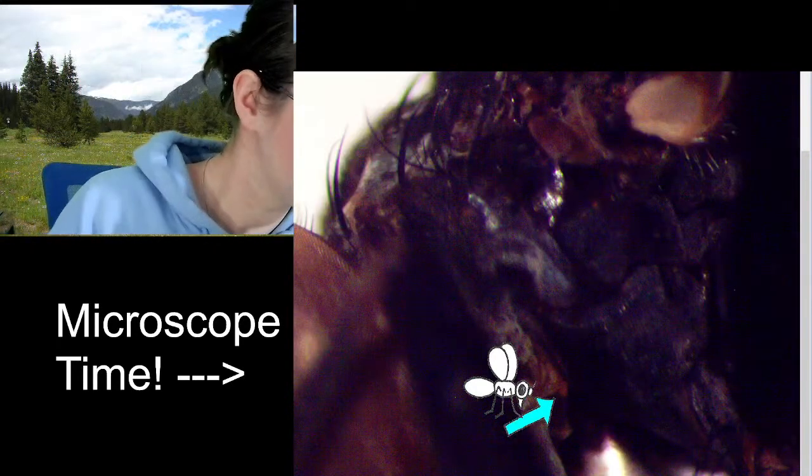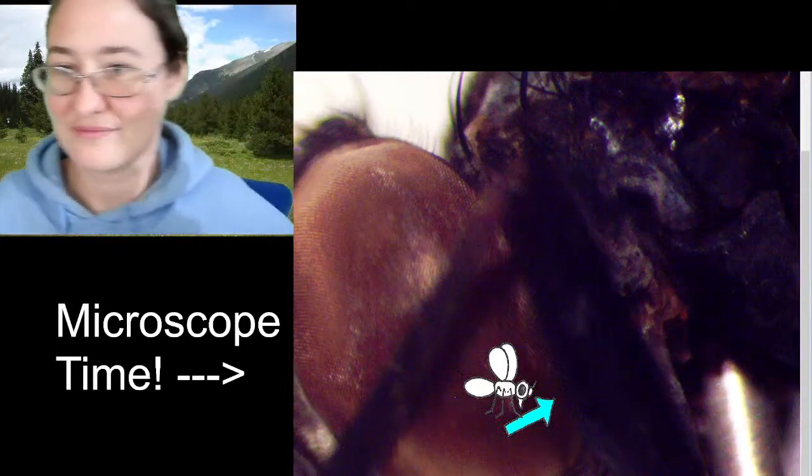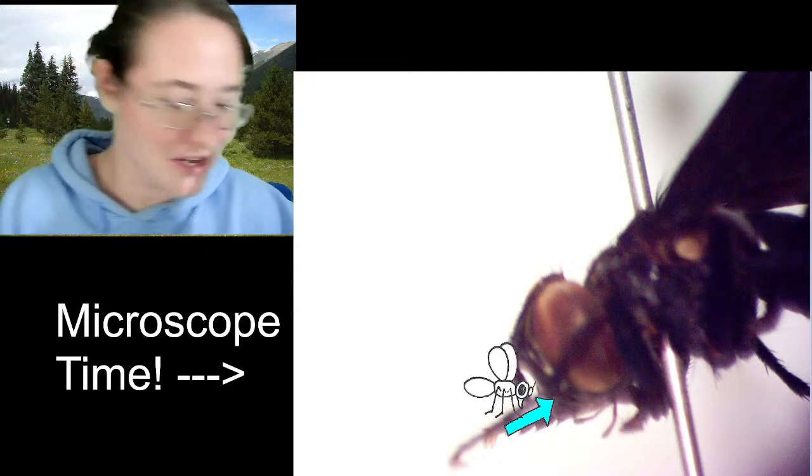Morning, Chaos! Welcome! Oh, I have to zoom out of the microscope. It's like, why is everything so close?